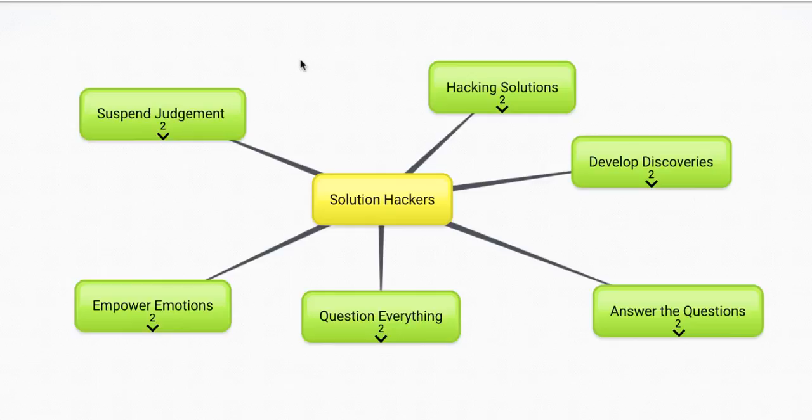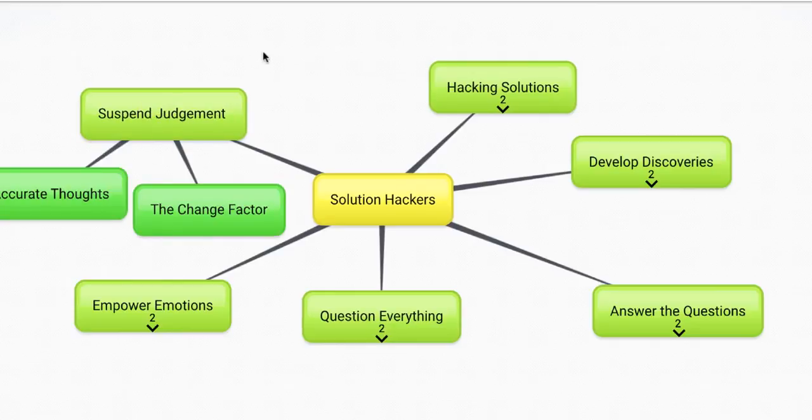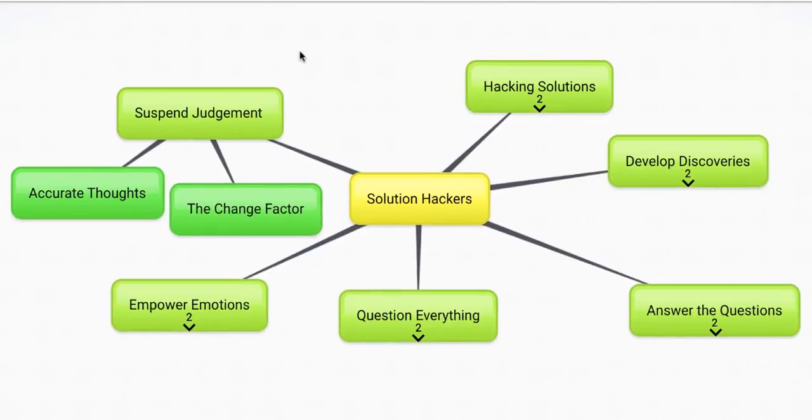The first session, the first training in the program, is to suspend judgment. And there are 2 things that we focus on here. We focus on accurate thoughts, and we focus on the change factor. It's kind of an introduction to both of those things. Accurate thinking is so important. We'll never find a good solution that works unless we have accurate thinking about it. And then there are some things that we have to change in order for us to get to that accurate thought.